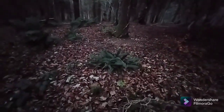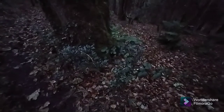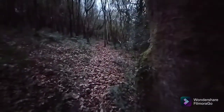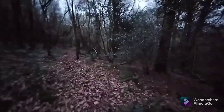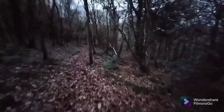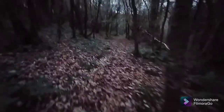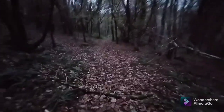Obviously the ferns seem to thrive here, and as you can see, some small holly trees are pushing and trying to take advantage of the low light conditions. But yeah, it's not so densely populated with small trees. And that is a good indication that it's an older piece of the woodland than the bit of woodland I just showed you where the birch trees were. There's a thick heavy carpet of leaves at the minute I'm walking on.